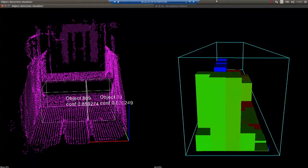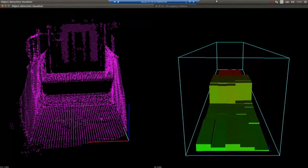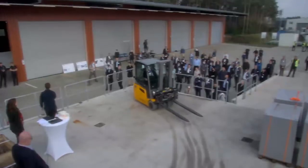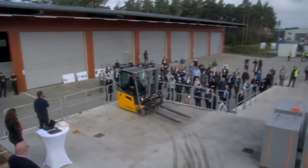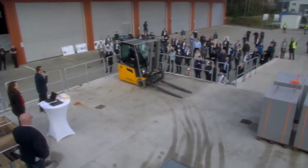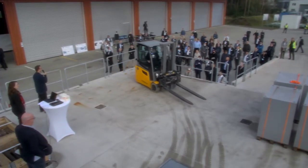Okay, so the double floor is lowered down. The forklift is outside of the trailer, and you see the double floor is not there anymore. So the last final fill grade of the trailer is shown.